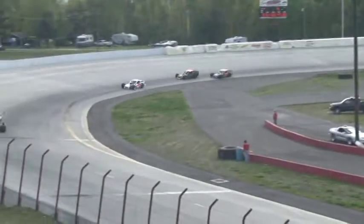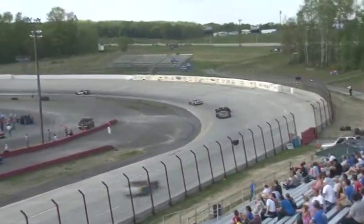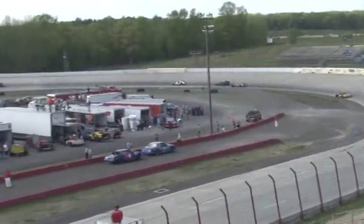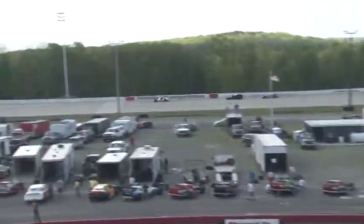Battle is for third. Jim Storrs putting the pressure on Brian DeFebo as they come off of turn 4. DeFebo holds them off. They're going to hit turn 1 once again. We have got 5 laps complete. Just 3 laps to go here in the second heat. Top 4 finishers will redraw for the feature.